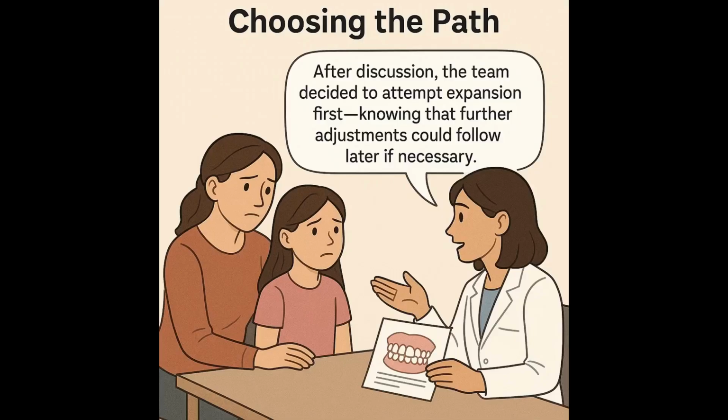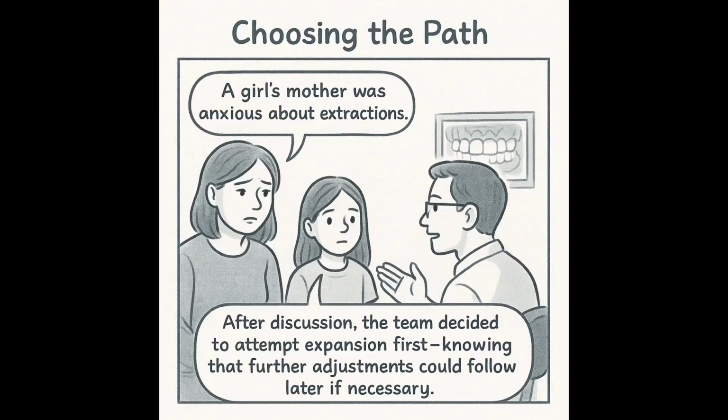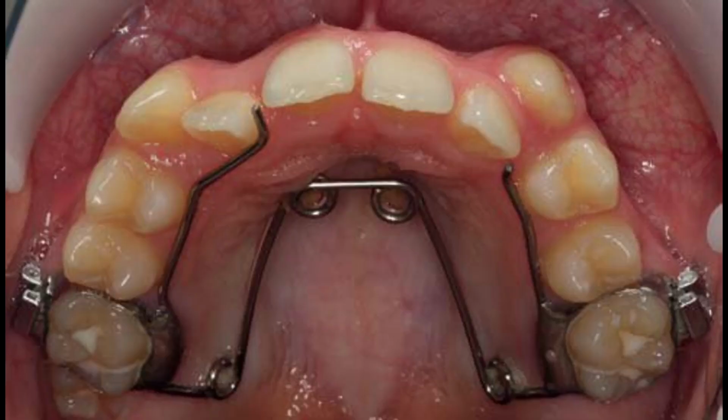Choosing the path: the girl's mother was anxious about extractions. After discussion, the team decided to attempt expansion first, knowing that further adjustments could follow later if necessary. The selected appliance: a quad helix expander.